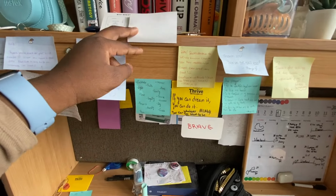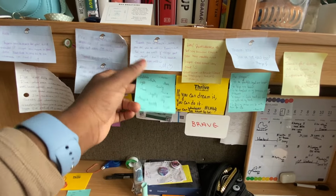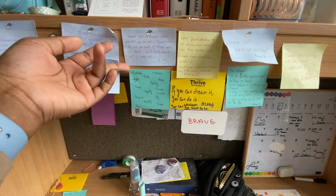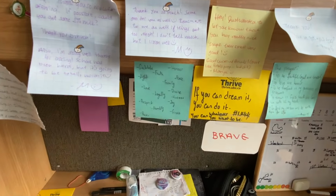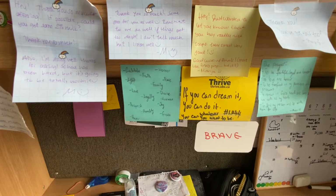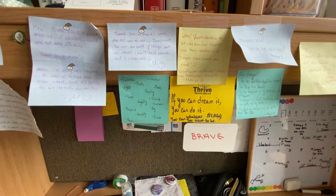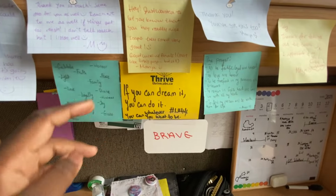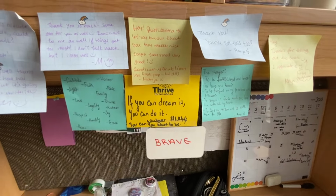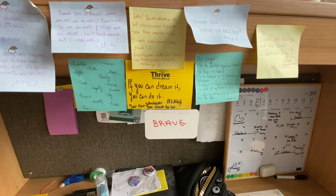I have a bunch of words written on a sticky note over here, and to any random person, it's just a bunch of words, but these are positive words for me, and hopefully I use them as a way to guide myself in the way I live my life and carry myself as a person. I have this quote that says, if you can dream it, you can do it, and you can be whatever you want to be.